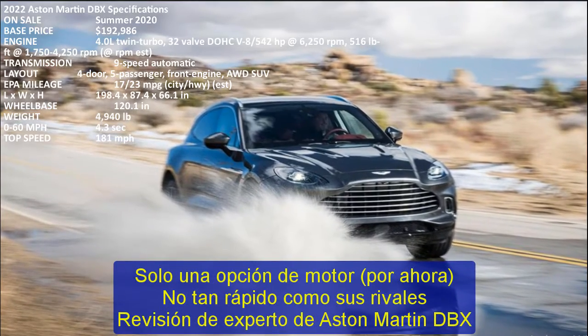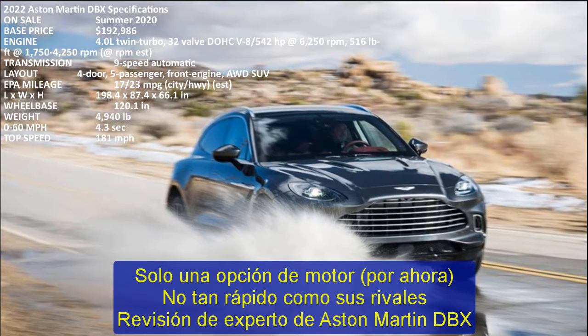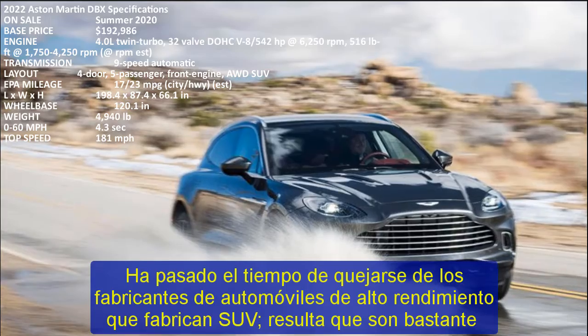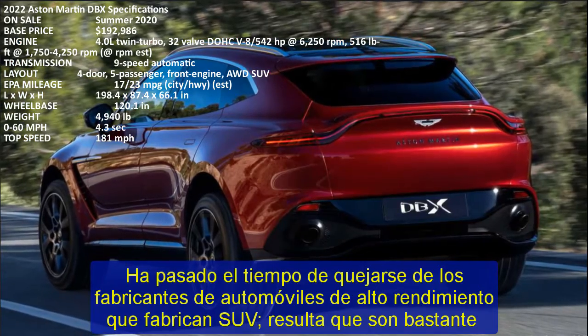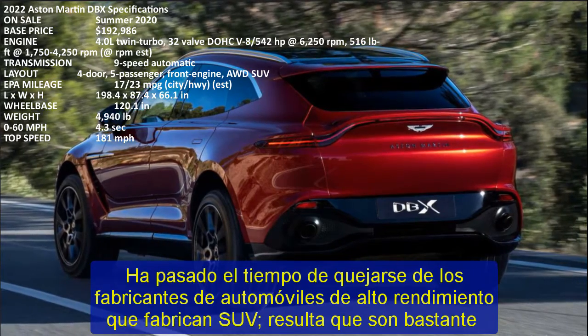Aston Martin DBX Expert Review. The time has passed for grumbling about performance automakers building SUVs. Turns out, they're pretty good at it, and Aston Martin is no exception with the DBX.